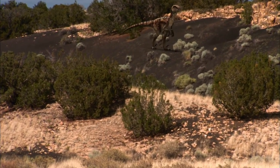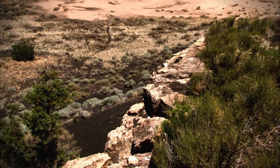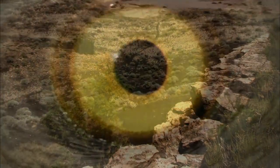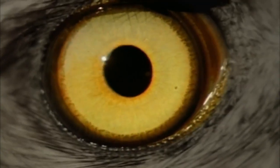One distinctive characteristic that all members of the raptor family share is remarkable vision. Utah Raptor was no different. Having good vision is clearly the mark of a chase you down and kill you sort of predator. They had the eyesight of an eagle.